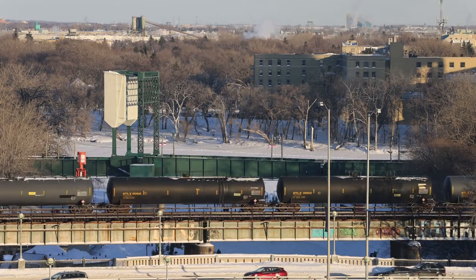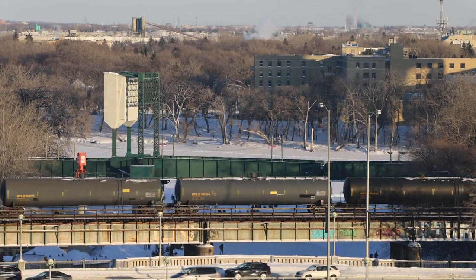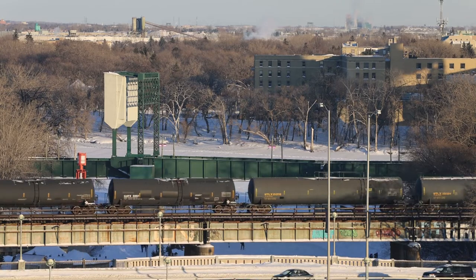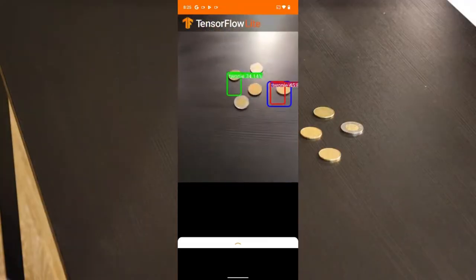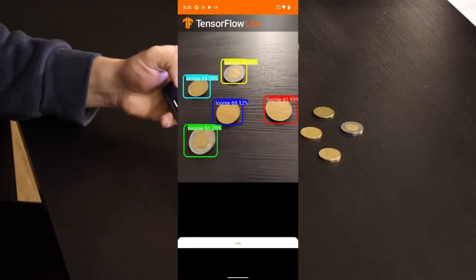For this, I needed a mechanism that could detect when a train cart is on the bridge and in view of my telephoto zoom lens. When such a condition is met, the mechanism must make the camera take a picture. The mechanism I used here was TensorFlow, which is an open source platform for machine learning.